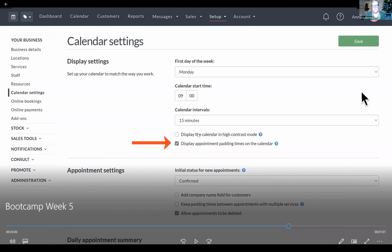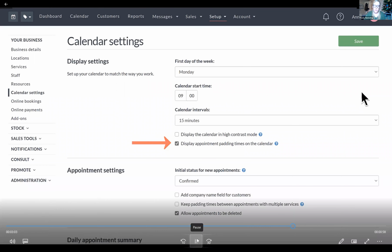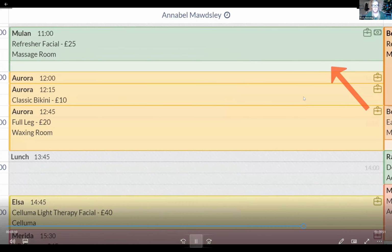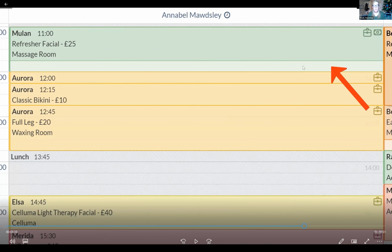But this one is the most important one, is displaying it on the calendar. And the reason for that is that when you have the appointment on the calendar, you'll be able to see that padding time there. So you can see that kind of slightly greyed out space is the padding time. It'll be the same colour as your appointment, so you'll know which appointment it's for. Saves you having to go through and add it as busy time. Anything like that is just going to save you so much time, and it'll automatically add that on for you.